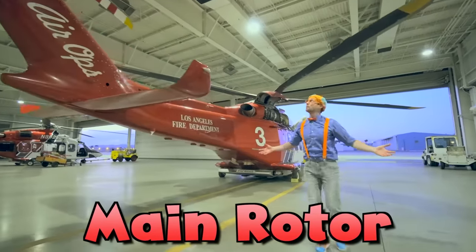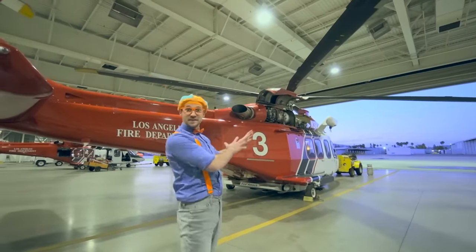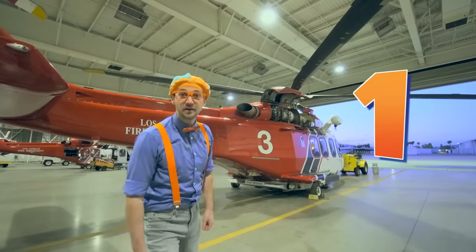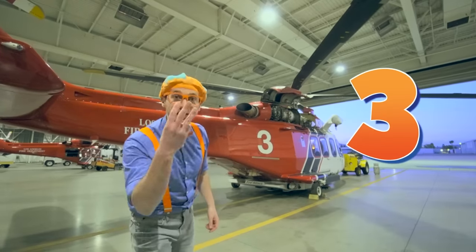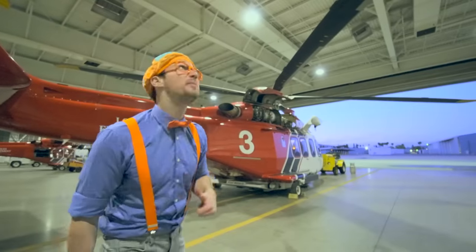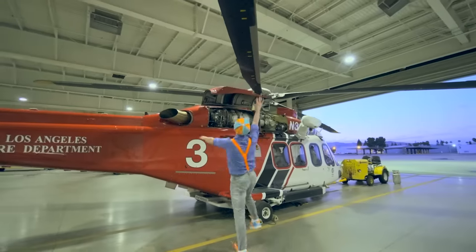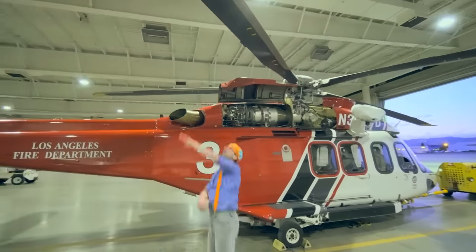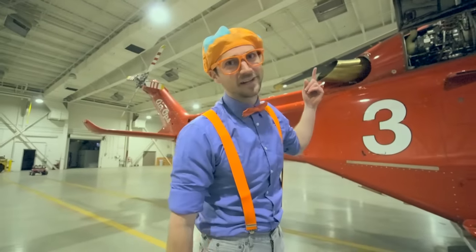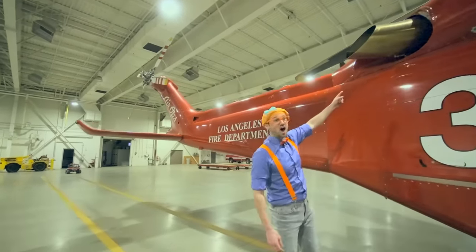It is so big! You see it up there? Whoa! This main rotor has 5 blades. 1, 2, 3, 4, 5! Good job! Whoa, it's so high up there! Anyways, I was just trying to touch it. Whoa, look at this! The exhaust!